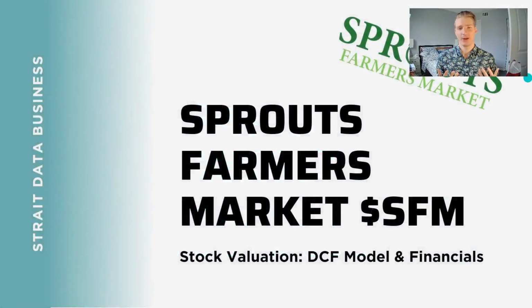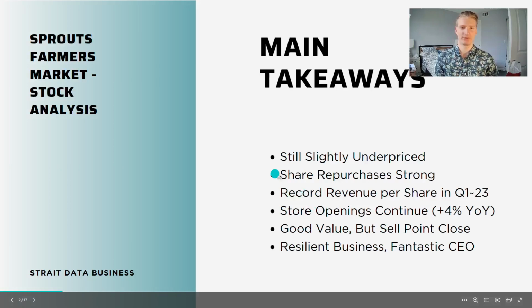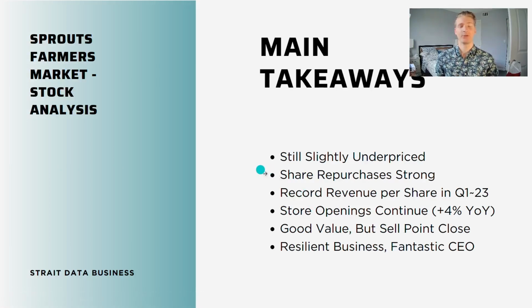Okay, so let's get into our stock valuation and analysis of Sprouts Farmers Market, ticker symbol SFM. I have some key takeaways to start out with, and the main takeaways are this: the stock is still slightly underpriced. The share repurchases have remained strong after quarter four of last year was a little blip of increase in shares outstanding. They resumed the aggressive share repurchases in quarter one of 2023. They also had record revenue per share based on that share repurchase strength in quarter one of 2023.